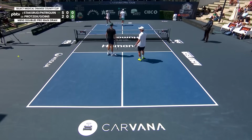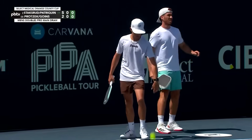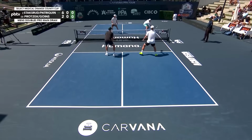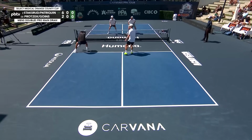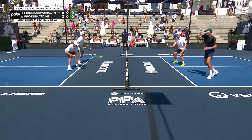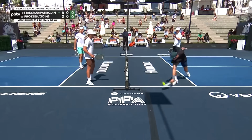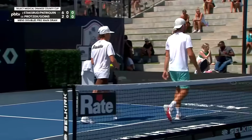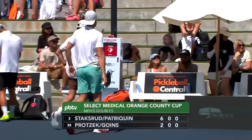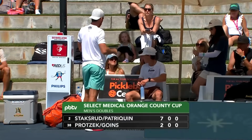Wow, just beat by the pace there, and there might have been a should I let it go moment in there. Or possibly thought his partner might jump in the mix there in the middle. 6-2-2. But either way, a late swing from Goins. Point. Yeah, slight breeze in your face, receiver, and 7-2-2. Timeout coming. So, Staksrud and Patriquin showing why they are a formidable duo, the 2 seed here. Up 7-2 here.